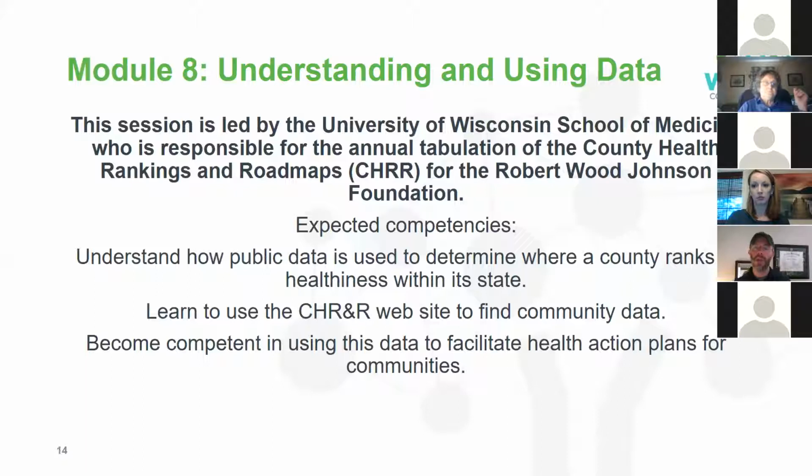They go through a guided tour of the County Health Rankings and Roadmaps site to learn how to find their own community data, and then they can become competent in using this data to facilitate health action plans for communities. And we talked a little bit about the study guide.